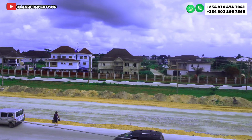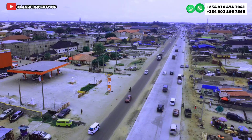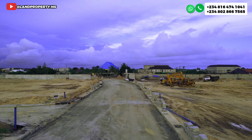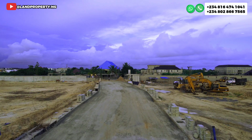If you're looking at getting a property around this axis, there are several properties that I can recommend. Number one on the list is the Makarios Estate, which is a very unique estate. Makarios Estate is a luxury estate, and it will have a lot of features that will blow your mind.